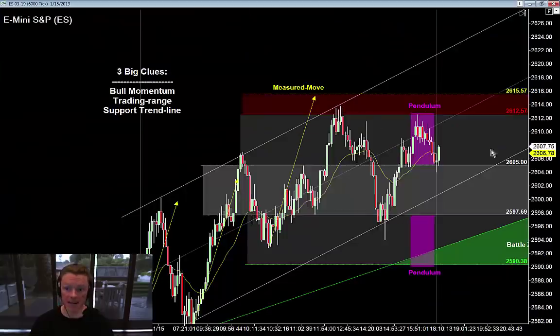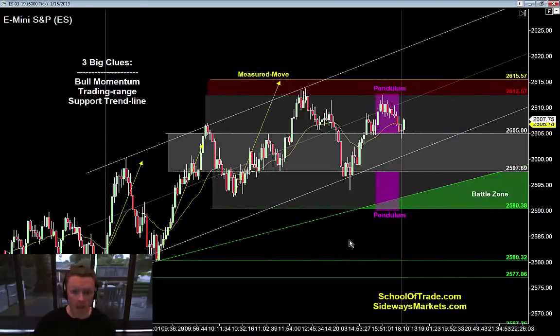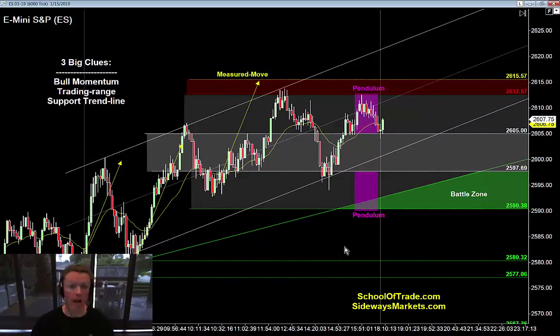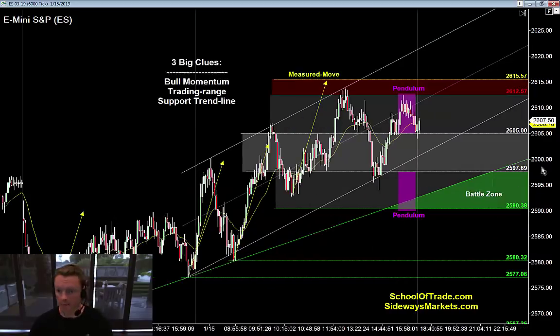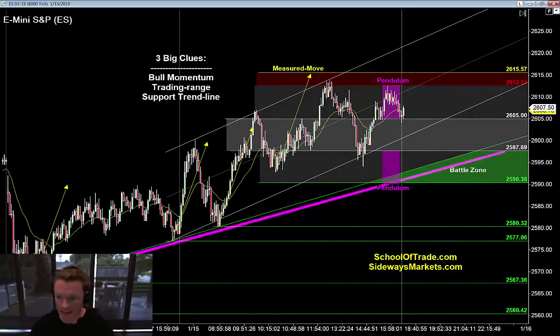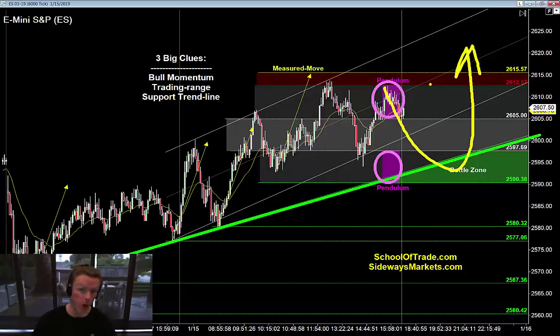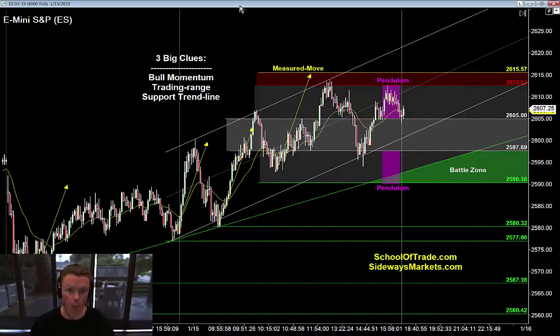How about the S&P, the Emini? Very similar to oil, right? We got a bull bias here, a trading range, and a channel on the chart tonight. But the big clue right now on this E-mini is this little hidden trend line coming in here. And I'd like to grab the pendulum swing back to that low and get a chance to buy off of that low on the ES tomorrow morning.